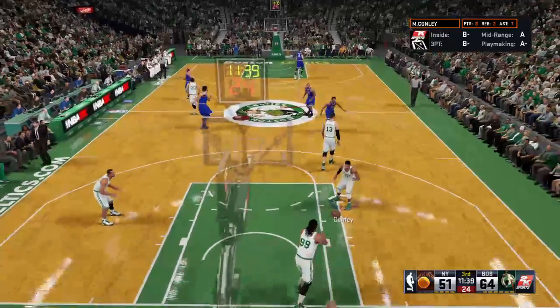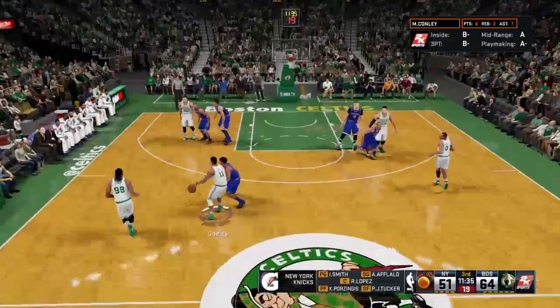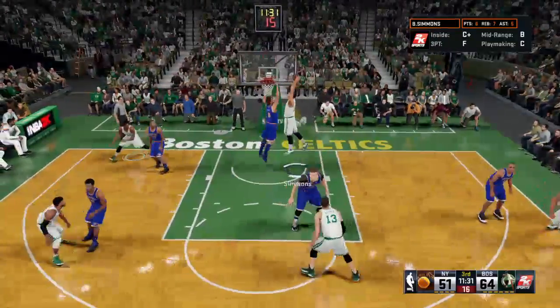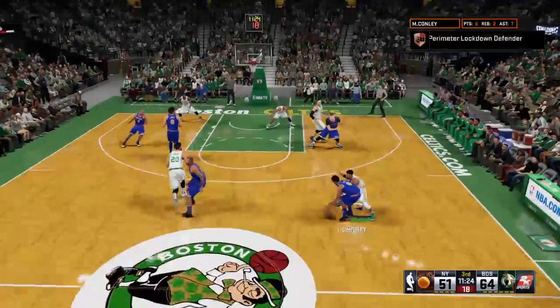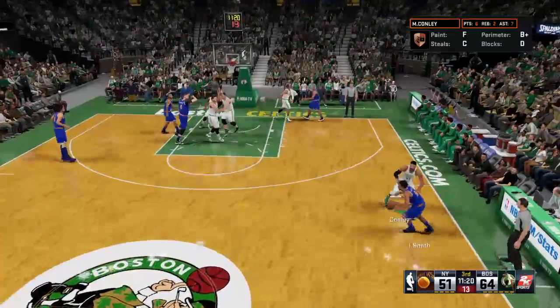And New York, looking at who they've got. They've got P.J. Tucker. Porzingis is out there with Robin Lopez. Then there's Afflalo, and it's Smith in at point guard. Lopez with the block. Now Smith. No scoring yet from him, but that's likely to change.